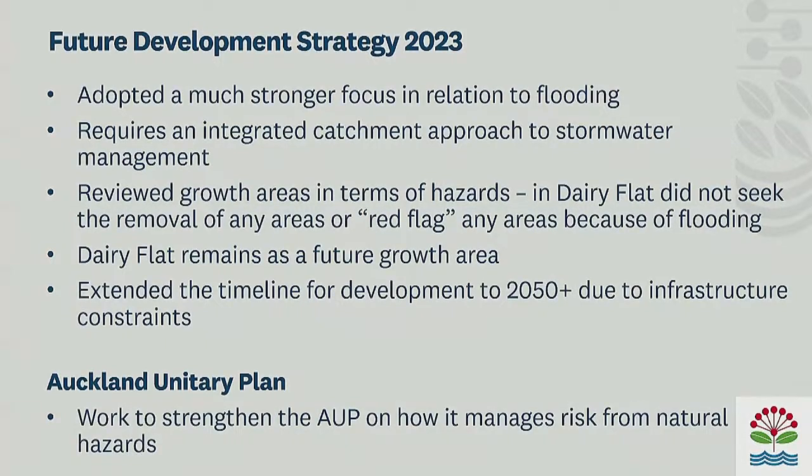We just want to highlight here that the future development strategy process put a pause on this exercise because it initially identified the Dairy Flat future urban area as an area for further investigation. Subsequently, through the FDS process, that work was looked at. It didn't identify Dairy Flat as a risk area in terms of natural hazards, and it didn't red flag the Dairy Flat area for flooding in particular. So the future development strategy confirmed the Dairy Flat area as a future urban area.